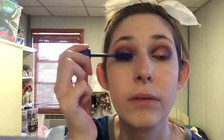I'm going to take the Sephora V for Volume mascara in, I think it's just called Blue. And that one's going to go on my top lashes. I think that looks good. I'm going to do a second coat to get them as long and voluminous as possible, because despite the name for this mascara, the only thing it really does is coat your lashes in a color. Doesn't really do anything for them. Sometimes I use a primer underneath, but lately I feel like it hasn't been helping.